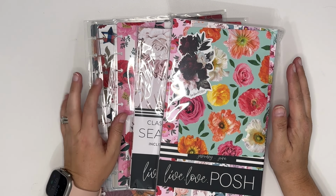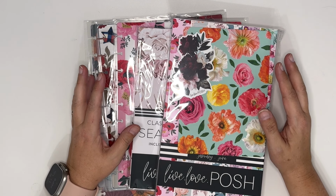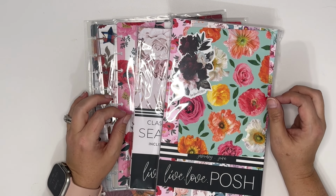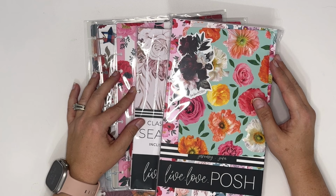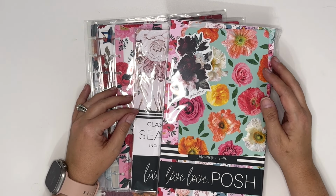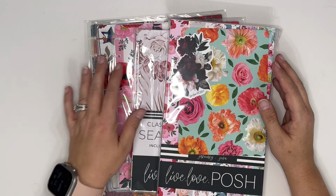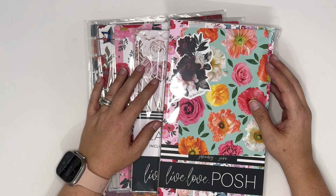Today we are unboxing, well, I've already taken it out of the box, but we are going to take a look at all of the new release items from Live Love Posh. This is a big release, you guys. There's several things here that are new and things that are kind of revamped, sticker books that are different, things like that. This release is going to happen on Sunday, September the 7th, at 1 o'clock Central Standard Time.